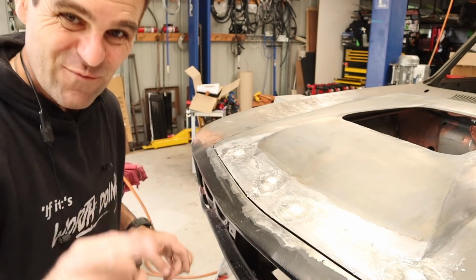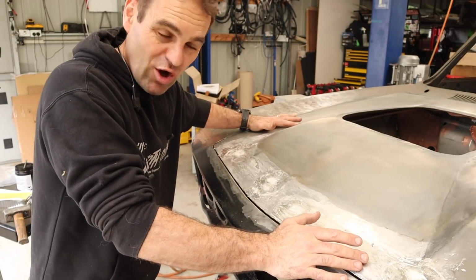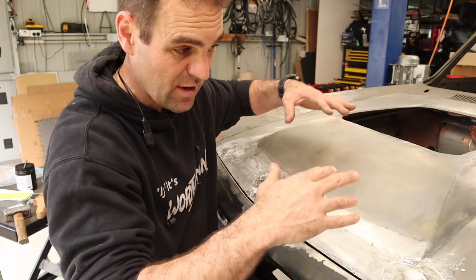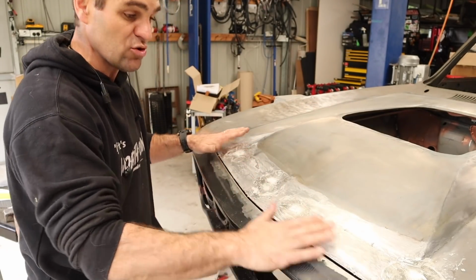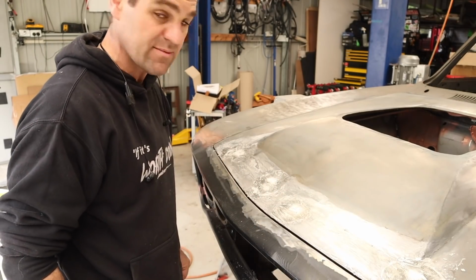The only thing I'm not a big fan of, particularly on this bonnet that's already been worked a lot and was already very thin, is that it does warp the panels a lot. Because you're heating it up, the panels start moving everywhere, and then you're trying to fight around that. So anyway, I'm going to continue working away with this, adding a bit more lead, and we'll see how it all comes together.